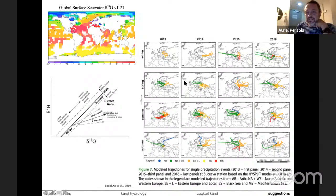Now, in spring, it's somehow more constant. We have a mixture of western and eastern circulation. Again, western and eastern. Here it's mostly eastern, again, western and eastern. Summer, it's changing. So we have from western, you see red indicates from the Mediterranean. And then here we have from the Atlantic. Again, Atlantic, here more from the Mediterranean.